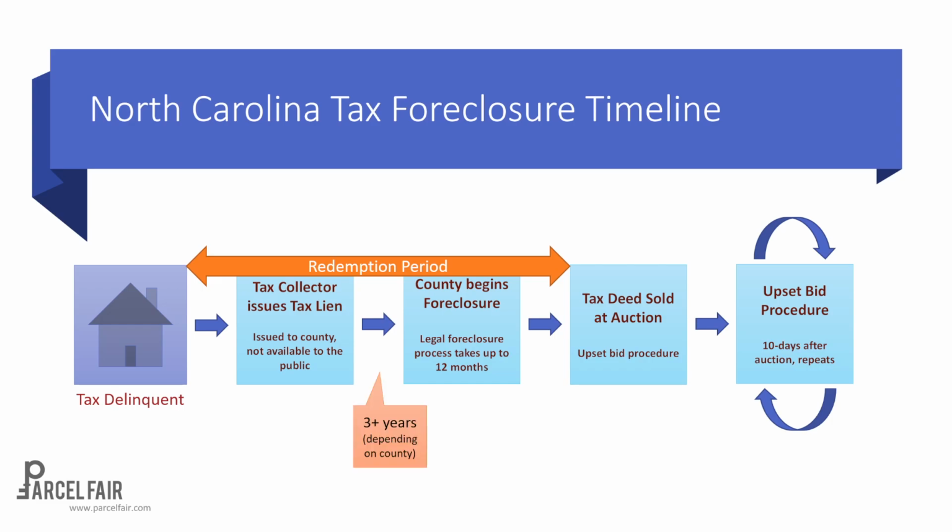So let's talk further about some of the durations here. In between the issuing of the tax lien and the county foreclosure process beginning, that can take 3 years, give or take, and it depends on the county, how fast they are, maybe some of their procedures. But a good rule of thumb is around 3 years.